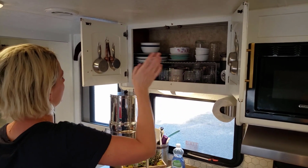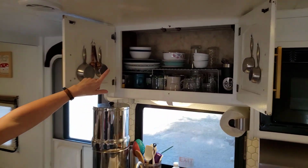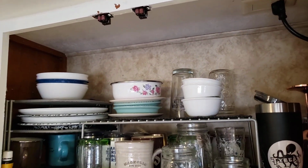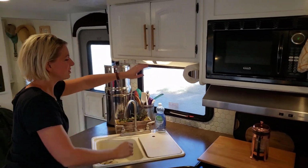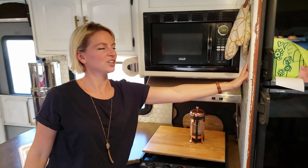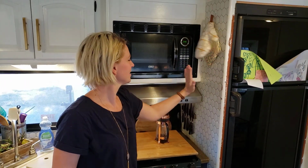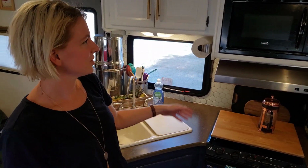We have our one upper cabinet, which is probably a disaster. Cups and plates and bowls, and you can take a glimpse at what the RV used to look like in the back of this cabinet. I still haven't put up contact paper, but we've got that dark wood and that splotchy brown. Our tiles are actually just stickers. Just line them up, pop them on, and you're good to go.